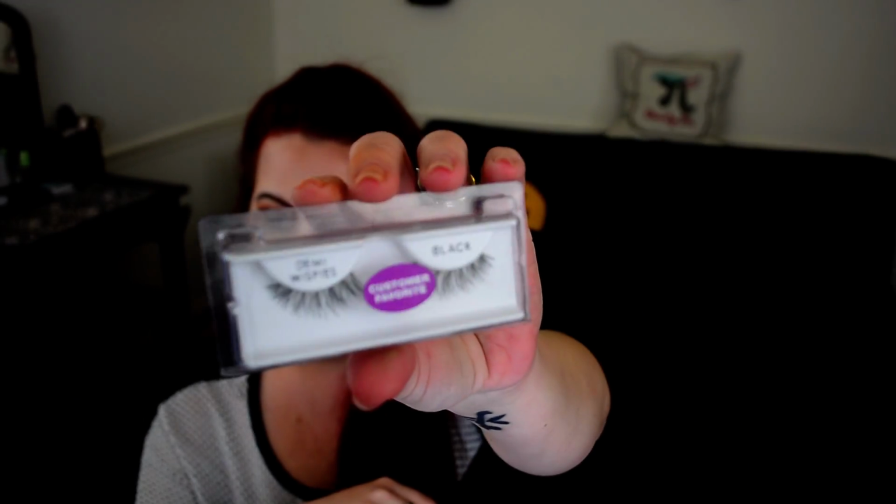Next I have lashes. I wore these the other day, and I love them so much. I was blown away because I have the Ardell Demi Wispies. They're not really my favorite lashes, but the Salon Perfect Demi Wispies are.